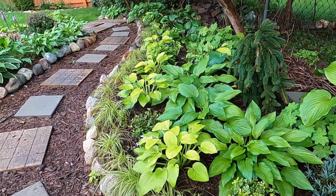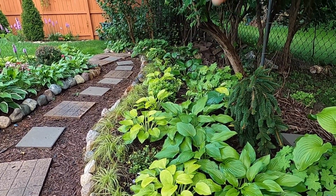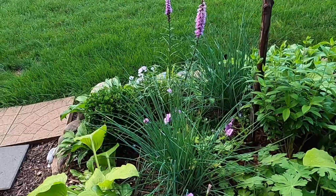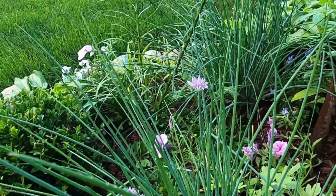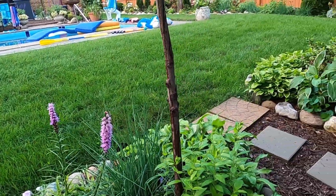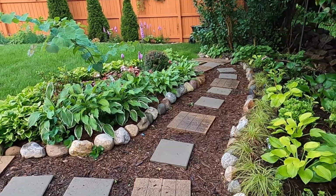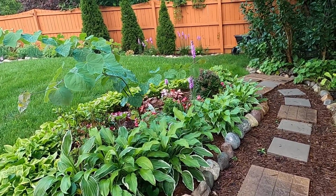Now I also managed to divide another August Moon hosta from the front, and so I extended this bed and put it way down at the end, so I'll show you that. You can see this chive over here though is also blooming again. And the liatris, I have them scattered throughout the beds. I just put the liatris in after dividing them last year. So next year the clumps will be thicker and more vibrant and have more flowers.